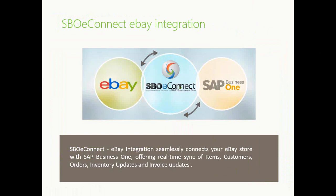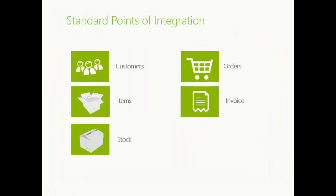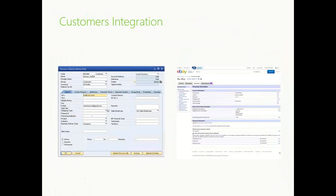So moving on to the standard points of integration. The points are customer, items, stock, orders, and invoice. So now I'll explain all of these integration touch points one by one, and I'll show you the screenshots of both the platforms while explaining. So the first is customer synchronization.